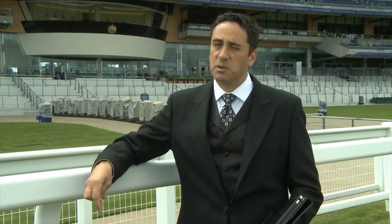In 2009, he was simply dazzling in the Coventry. And Canford Cliffs is stretching well. Oh, he looks really smart. Canford Cliffs wins the Coventry.